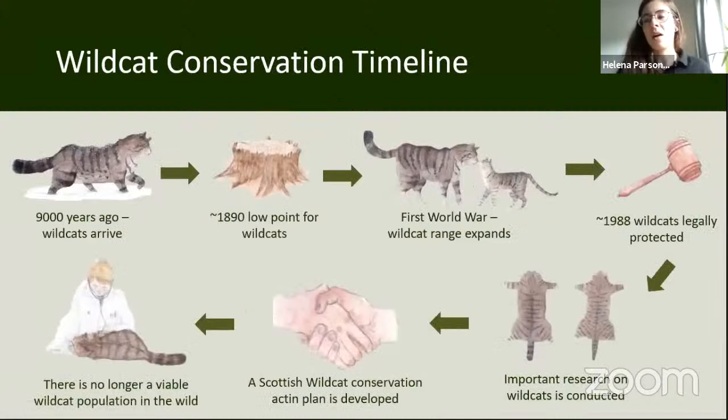So how did we get to where we are today? Wildcats arrived on the British Isles 9,000 years ago and were once present throughout England, Wales and Scotland. The domestic cat, as opposed to that, arrived on the British Isles about 2,500 years ago, roughly. Unfortunately, centuries of persecution and habitat loss led to a low point for wildcats at the end of the 1800s. No wildcats were left in England or Wales at the time, and the population was restricted to Scotland. During and after the First World War, the wildcat range actually expanded, however.